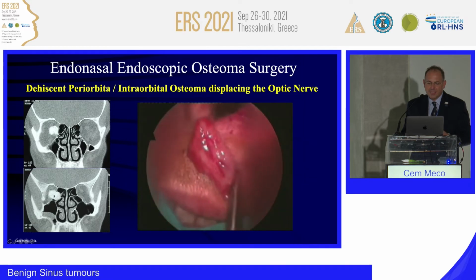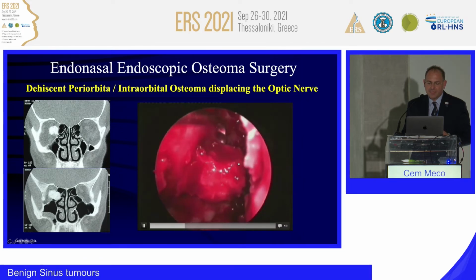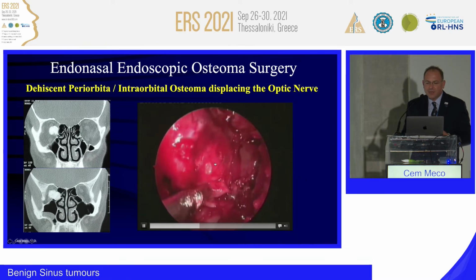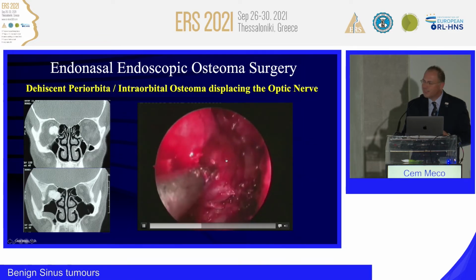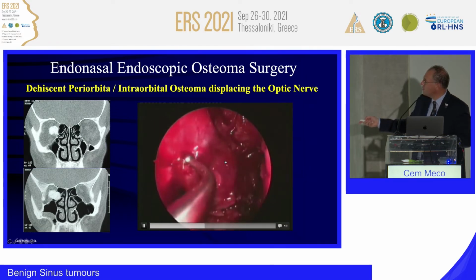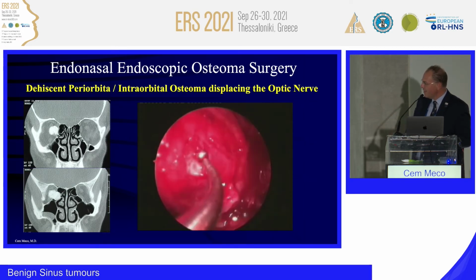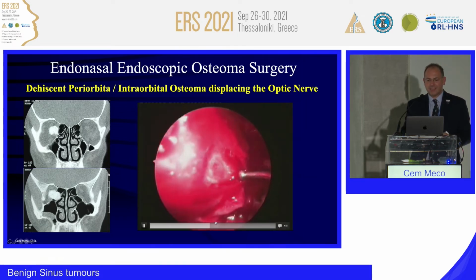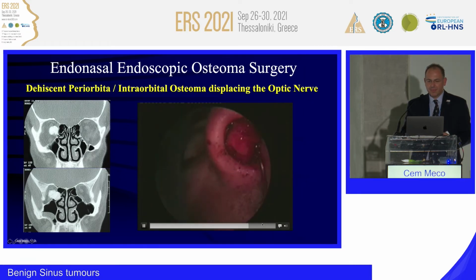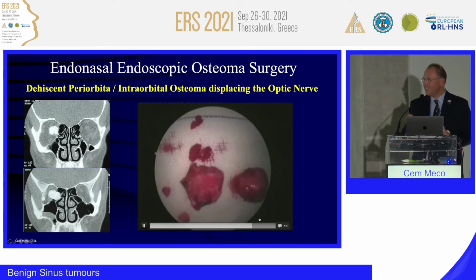In this case, the periorbita was not intact, so this is generally something that we don't see. This was the external portion, and after removing that, you see there was a little dehiscence, and through this little dehiscence here, it grew inside the periorbita. This is something that we don't really normally see, and then we need to dissect intraorbitally. So this is also not a big problem. But this is the intraorbital portion. So this you cannot drill and cavitate in the orbit.